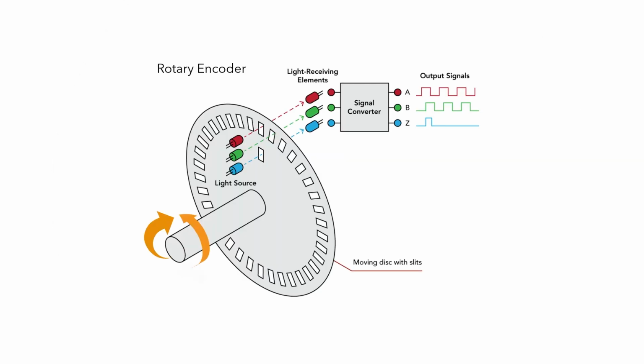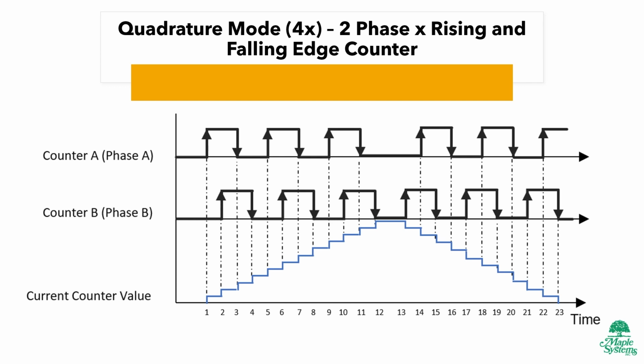While single-channel encoders can be used to establish motion and movement, they have a limitation of sensing the direction of movement. Therefore, the output of the encoder cannot detect the direction of rotation, only the magnitude of the motion. This limitation can be overcome by using a quadrature encoder. Quadrature encoders generate two square wave signals, often referred to as channel A, phase A, and channel B, phase B. These signals are 90 degrees out of phase with each other.